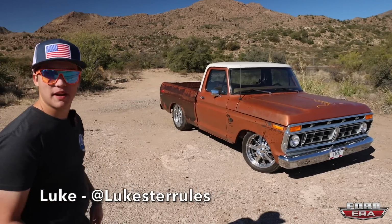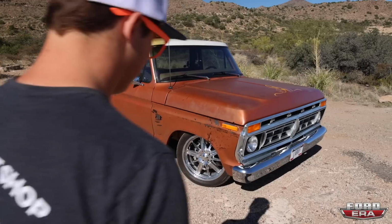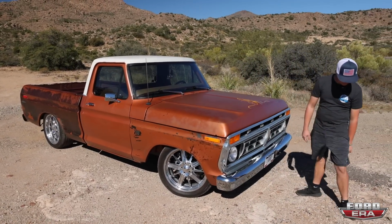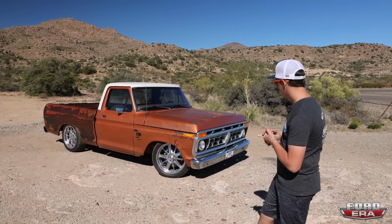My name's Luke Mathieu, by the way, and this is my 1976 F100. I guess I'll give you a little tour of it. Heck yeah. So tell me pretty much everything about it. How did you come across it? How did you get into wanting a Dentside? You know, your dad's very big in Bumpsides.